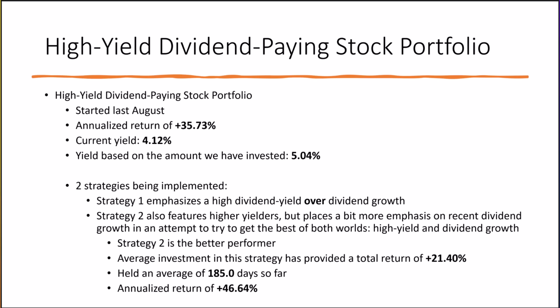Now, 2 strategies are being implemented in this portfolio, as you'll see in the next few slides. Strategy 1 emphasizes a high dividend yield over dividend growth. Strategy 2 also features stocks paying higher dividend yields, but places a bit more emphasis on recent dividend growth than Strategy 1 in an attempt to try to get the best of both worlds, that being both a high yield and dividend growth. Strategy 2 has been the better performer so far.